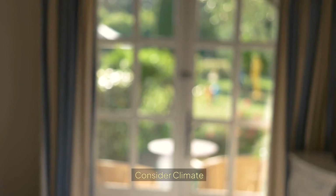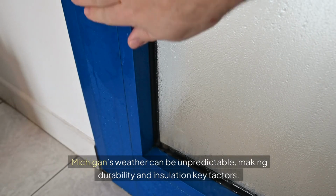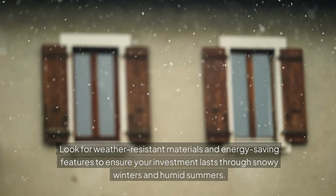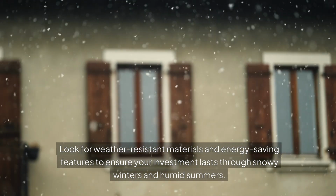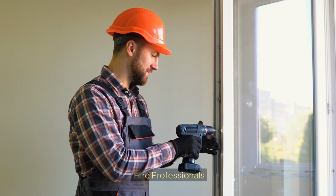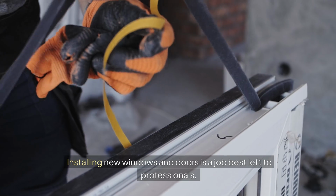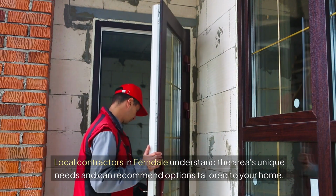Consider climate. Michigan's weather can be unpredictable, making durability and insulation key factors. Look for weather-resistant materials and energy-saving features to ensure your investment lasts through snowy winters and humid summers. Hire professionals. Installing new windows and doors is a job best left to professionals. Local contractors in Ferndale understand the area's unique needs and can recommend options tailored to your home.